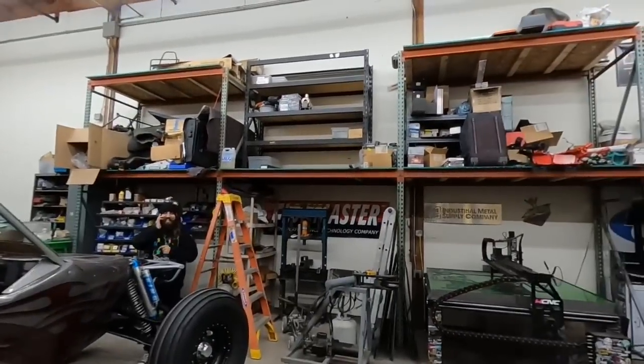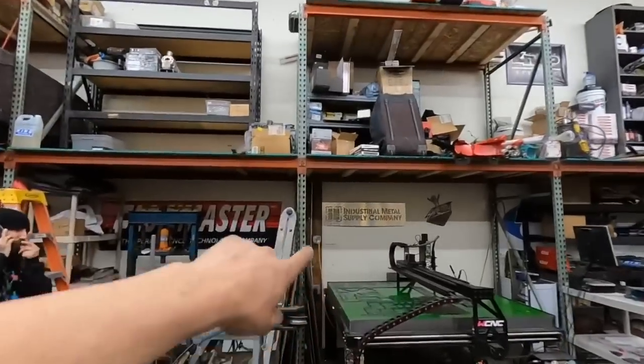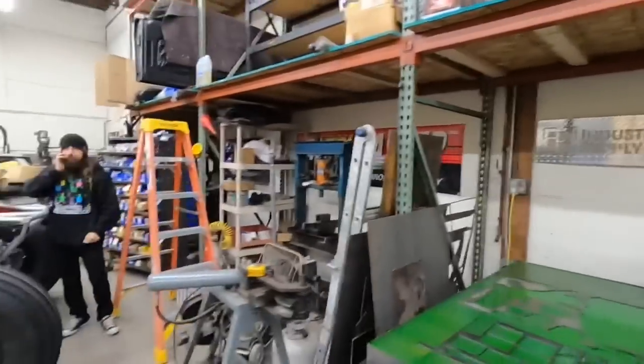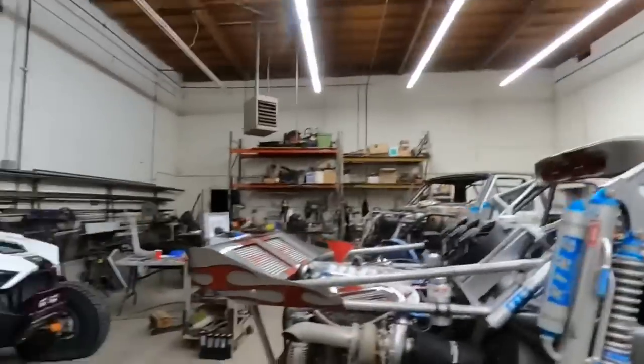Darby's in the house. Industrial Metal Supply hooked it up with a sick little sign right here above our right CNC table. That's where I go to grab material for this build.